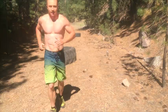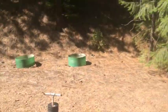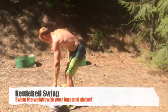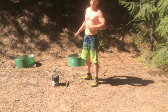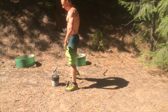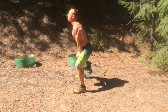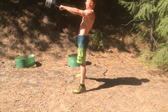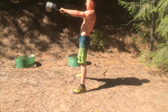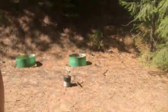Okay, now to the next station. Next station is a kettlebell swing. I don't own a kettlebell, so I made one. Whew. Okay, to the next.